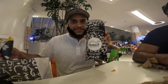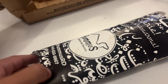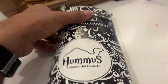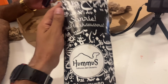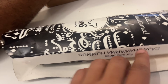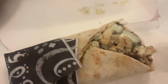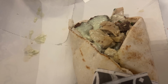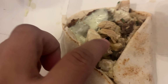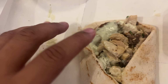El Arabito. So this is how they give it to you. You already know hummus. El Arabito. Sabores del desierto. Desert flavor. Wow. So this here is chicken, beef, and you have cheese and some sauce.